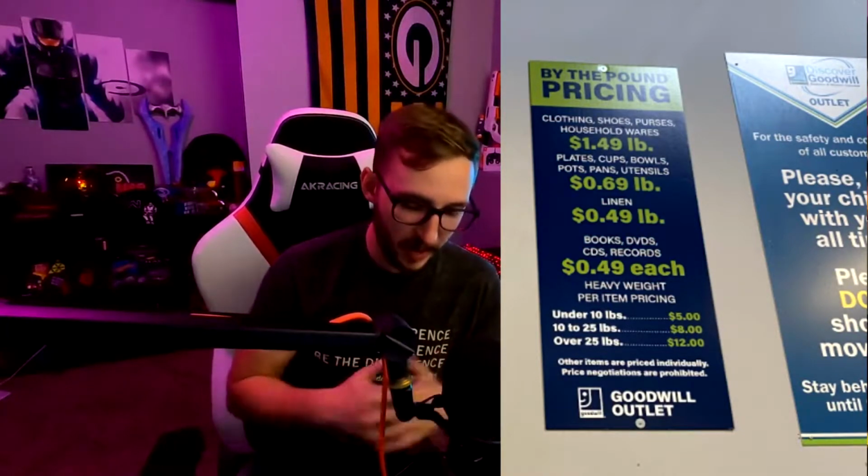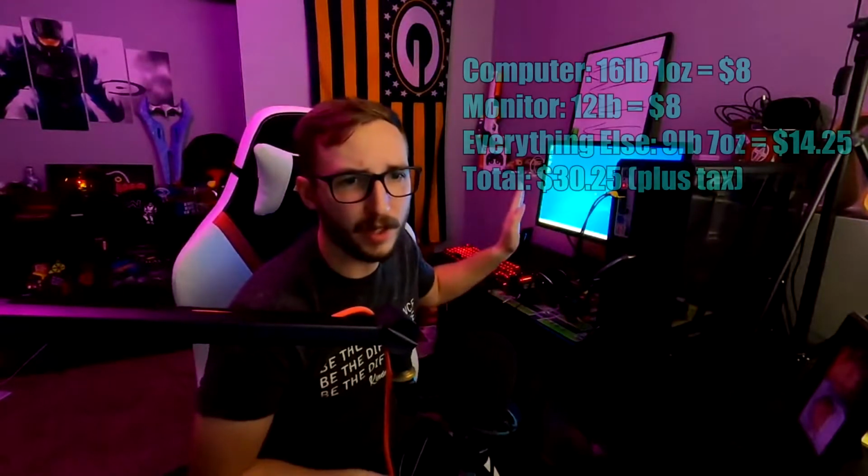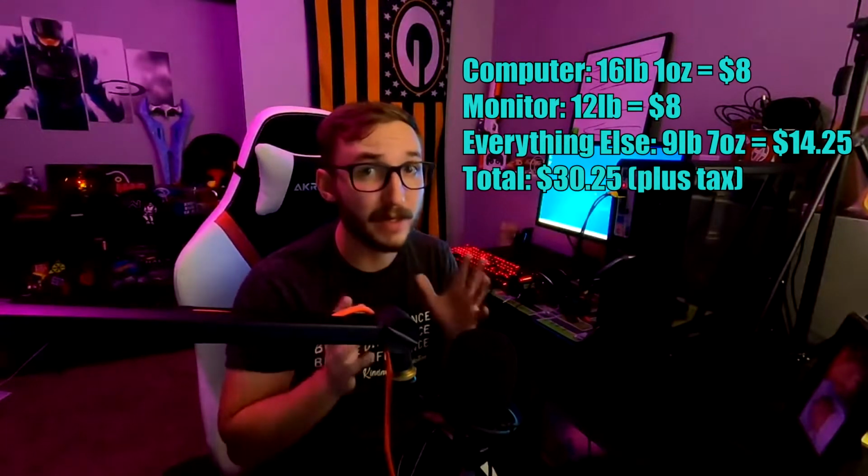And then if you see underneath that, it even goes further, like under 10 pounds. If an item weighs just under 10 pounds, let's say it's 9 pounds or something like that, instead of charging you $1.49 per pound, they're just going to charge you $5. And so on and so forth. So you do get some savings there. I'm not aware of how much these weigh, but like I said, I'll have it all weighed and shown over here on the price. But this is overall a very cheap setup.